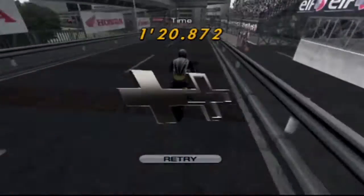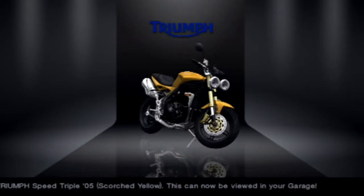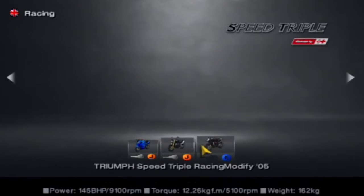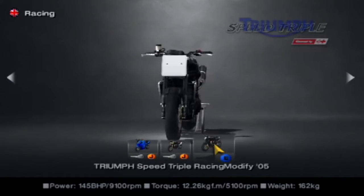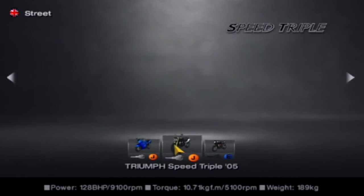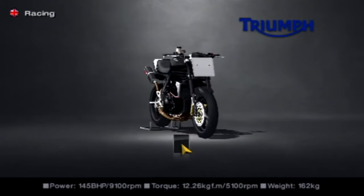We have one more bike left to do for Triumph. Triumph Speed Triple. We now own one. Awesome. We got one more Triumph bike to deal with. Well, not really deal with, but unlock. And then that should be it for Triumph. I think it is. And the last one is the Triumph Triple Speed Racing Modify. I would have rather had this one as the Racing Modify, but oh well. Let's go. And we've only got black.